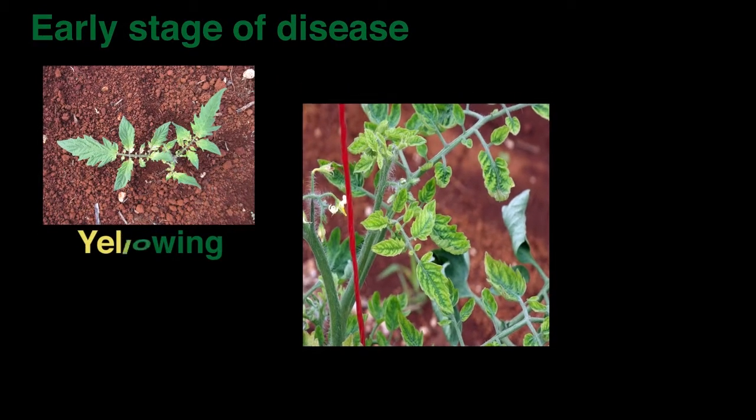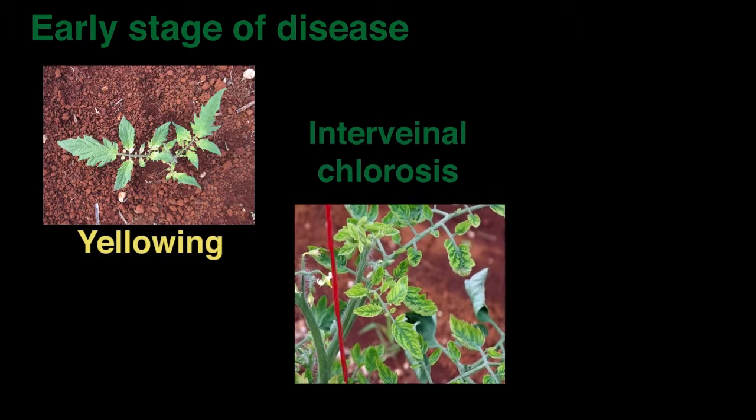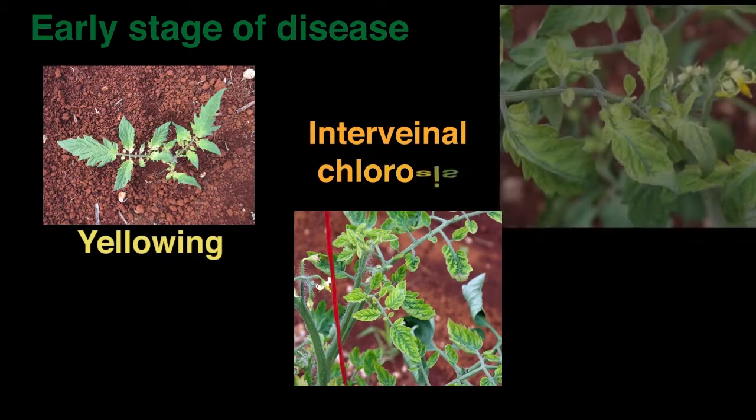Early stage of disease. Yellowing, intraveinal chlorosis, slight leaf puckering.